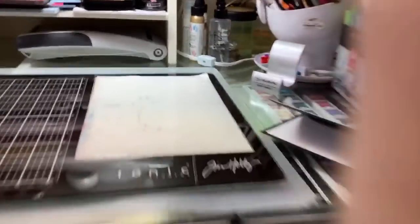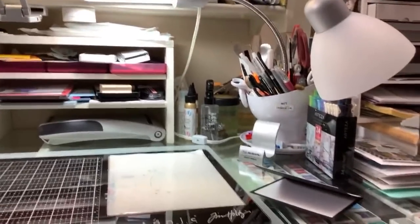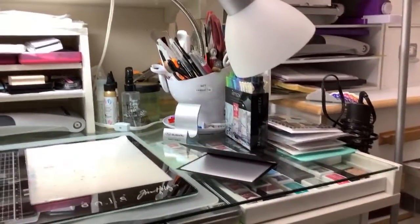The top of the desk, this is what I'm grabbing for the most. Do you have any flowers with this? Crafter's Companion flower dies. I did not buy those. No, I do not.